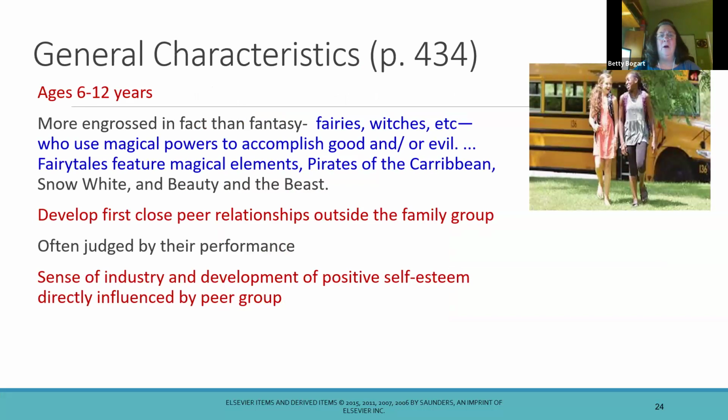They want to see things. These kids are into Frozen and they're into magical evil powers, and they want to be the Pirates of the Caribbean or a Jedi or whatnot. Or the little girls want to be Belle, right? Snow White, the princesses.